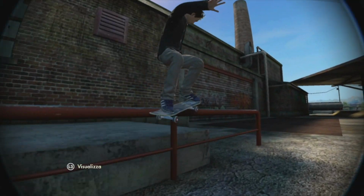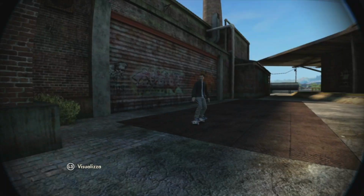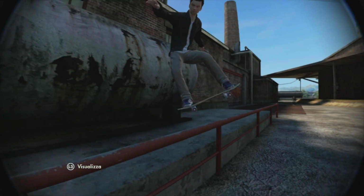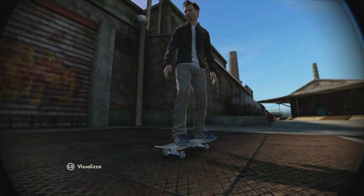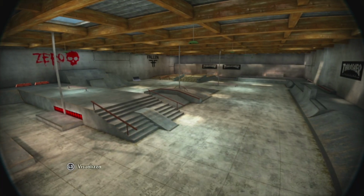It's beautiful because you can also start from a grind and then land into a manual and then back to a grind, or just again here make your imagination go wild too.